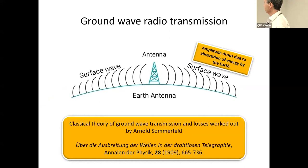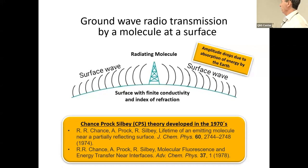The amplitude drops due to the absorption of the energy by the Earth's surface, based on whatever the Earth is made up of. It reflects from objects on the surface, obviously. But you can actually transmit radio waves a relatively long distance by this surface wave phenomenon. Arnold Sommerfeld was one of the first to work this out, all the way back in 1909, and established all the equations for how to do this. Obviously this was classical electrodynamics, not quantum mechanics, but some years after that, in 1974, Chance Perrock and Bob Silby figured out the quantum mechanical version of this that you could do with very tiny particles. And it's qualitatively very similar.